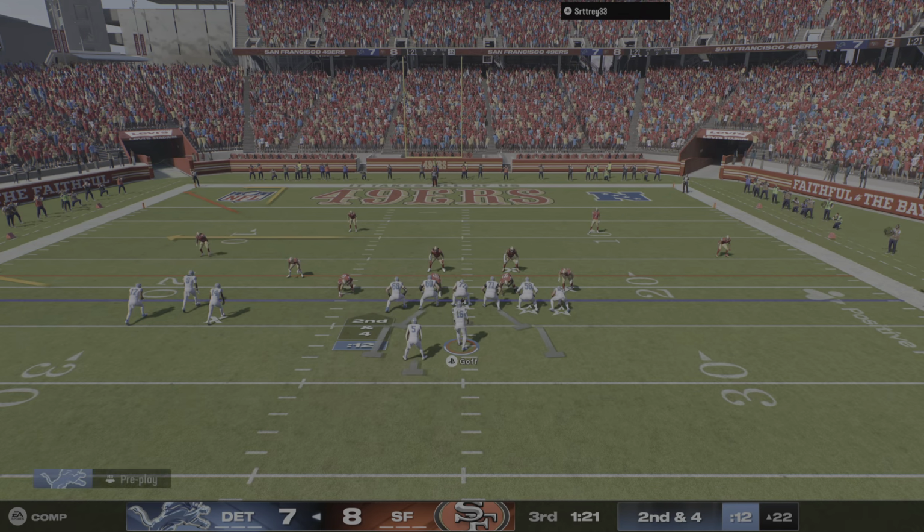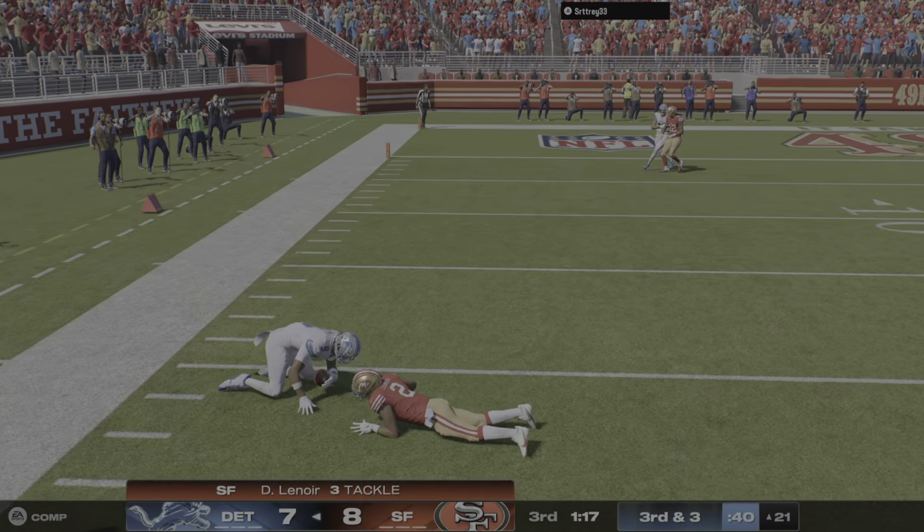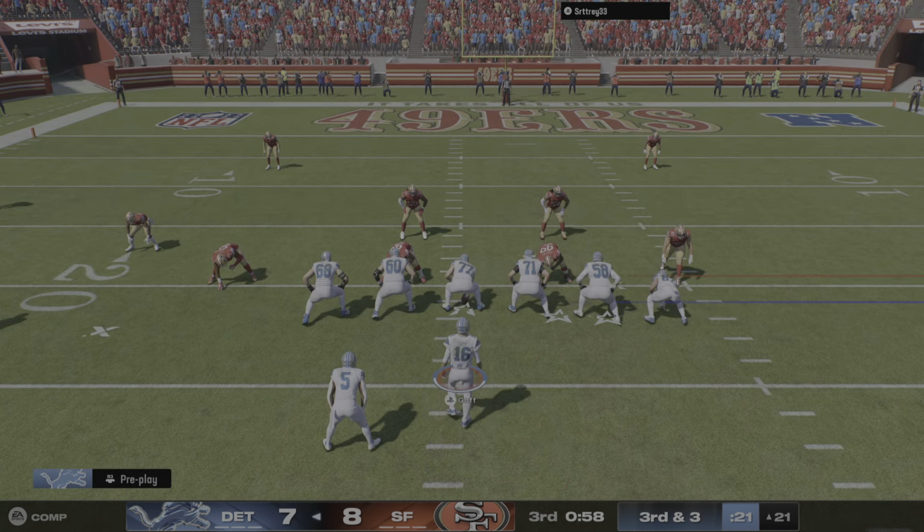Value three. And from the 22 on second down. Throw complete to Williams. And he'll be met near the line to limit the gain to a yard. Demarvion Lenoir there on the stop.